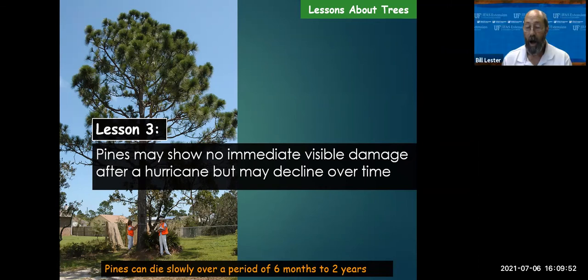Something I ask people if they have a problem with a pine tree, an oak tree, or many other trees: not all, but a lot of trees are not tolerant of standing water. Because when we have a hurricane, we have a lot of rain also. So let's say in this picture, a year ago, they had a hurricane or tropical storm, and there was 4 feet of standing water there for a week or so. That will kill a pine tree or an oak tree, but it usually takes 1 to 3 years for it to happen. They do decline slowly.